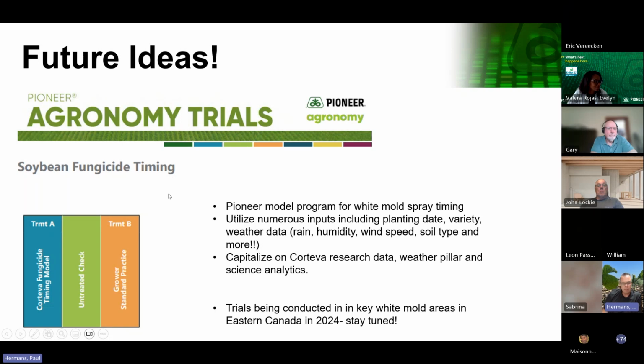From a corn standpoint, what we saw the last 2 years in the U.S. was about a 4 bushel advantage with the Corteva fungicide timing model, spraying at the proper time. Thinking about it from a grower's standpoint, you can't be everywhere, but what this model will do is give you a gauge on your computer or iPad. It tells you where the disease is at and when you should be out there spraying. So that's what we're doing from a trial standpoint here in 2024.